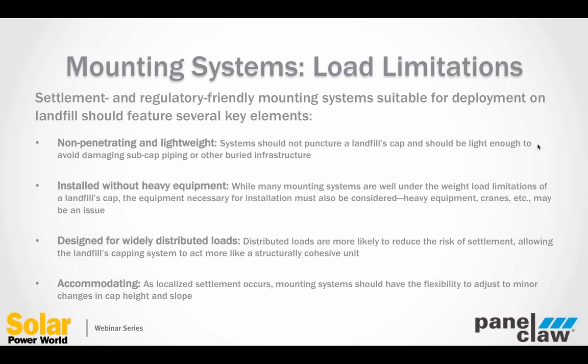The third is the idea that the load should be widely distributed. So when you think about having the solar array on top of the cap, you don't want to cause more settlement than what's going to occur naturally. So if you have high point loads and you have poorly distributed weight, you're going to have more settlement than you would otherwise have under whatever that heavy object is that's on top of the landfill cap.